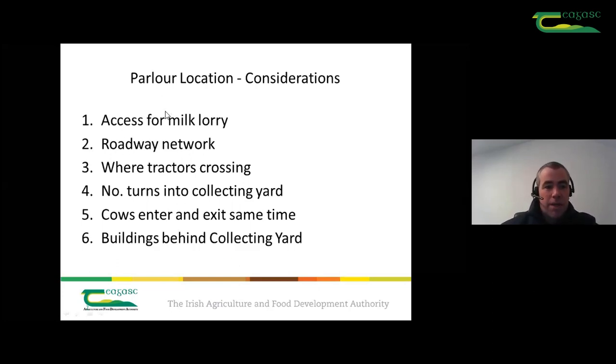There are a lot of things to consider. One is access for the milk lorry, the roadway network, where tractors are crossing, the number of turns into the collecting yard, how cows get in and out of it, and how the cows come from the cubicle shed to the collecting yard. The first three, I would say, are the main ones. Last week we were talking about three turns in. On this one, we have to focus mainly on these first three things, which are the three main movements on your farm.